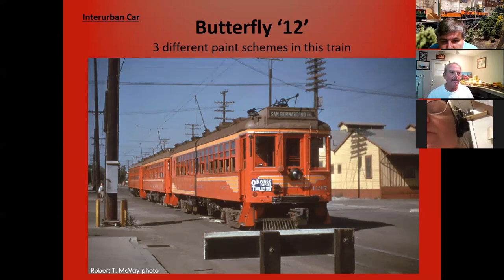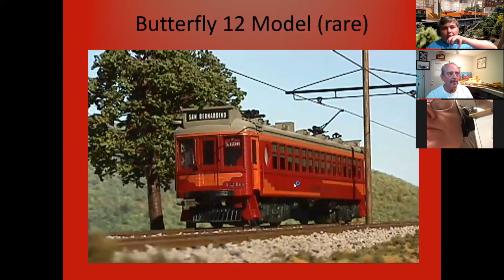They kind of gave them lipstick on a pig, made it look pretty. They put orange stripes and silver stripes and butterfly stripes and wings on the front. And these got the nickname of the Butterfly 12s. So these are very rare models. I've got two of them. I've got a powered version and an unpowered version.